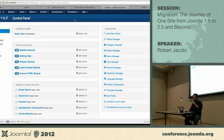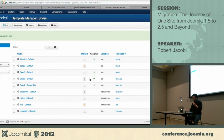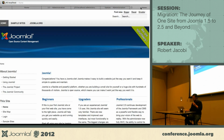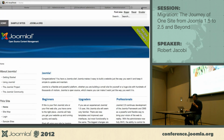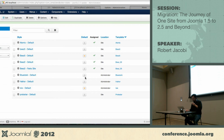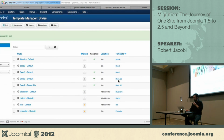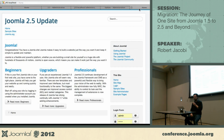To change it, we just go into our extensions, template manager, and where are we? And we'll select Beez 5. Should do the trick. Actually, I keep forgetting which was our favorite user template. We'll just look at Beez 5. That's the fruits. Blue Stork default administrator. Oh, there we are. So Protostar, which is the default Joomla 3.0 template. Now we have our 2.5 site migrated up to 3.0.